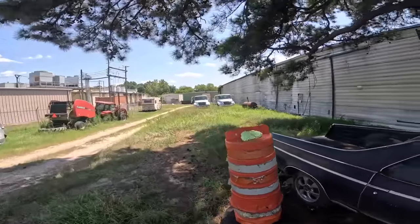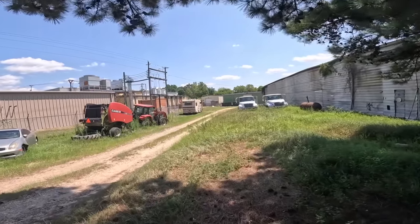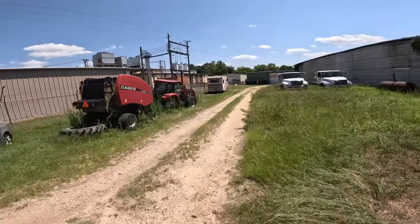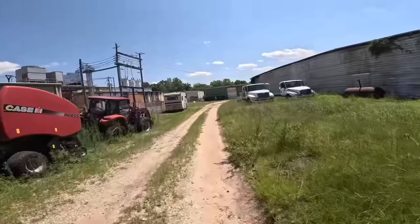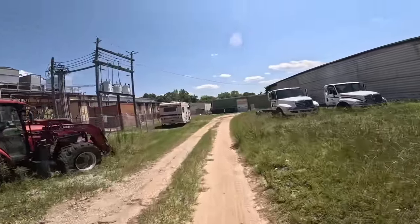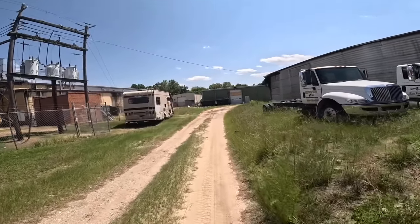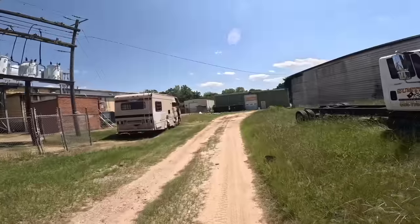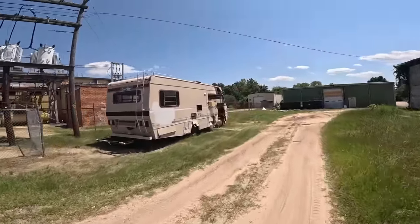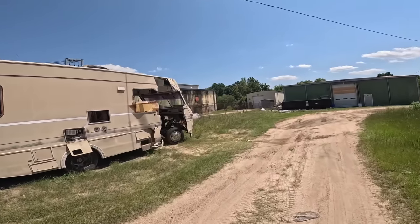That RV was being towed down the road with a tow rope. The rope broke. We didn't video that one, but the people that were towing it just left it in the road. So we had to send a heavy duty wrecker out to get it, or medium duty. We bring it back here, and once we do all the paperwork and run it through the court system, this is what we get left with.